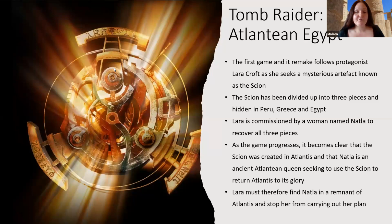So Lara is the protagonist who is looking for these mysterious pieces. And she's commissioned to do so by this mysterious woman called Natla. Over the course of the narrative, we eventually learn that the Scion is actually not a human or man-made object. It is in fact an Atlantean object. And it also becomes apparent that Natla herself, who has commissioned Lara to find these pieces, is actually an Atlantean, an ancient Atlantean queen. So she is seeking to take all of these pieces, reassemble and reunite them, so that she can return Atlantis to some sort of former glory.